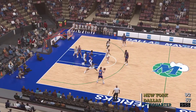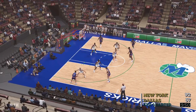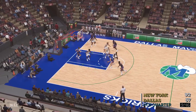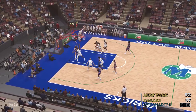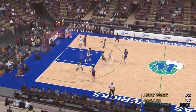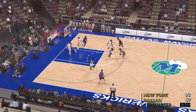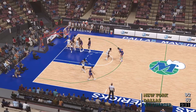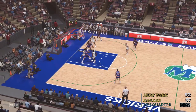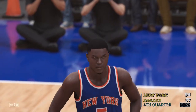Pass to Morris. Here's Fernston. And here is Harper. They set the pick. Fernston, the pass to Morris. Russell with it. Pass to Fernston. Here's Macklin. He's guarded by Davis. Puts up a 3. And Morris throws it down. Grabbing the offensive board and the putback.